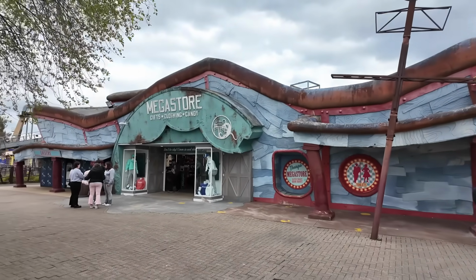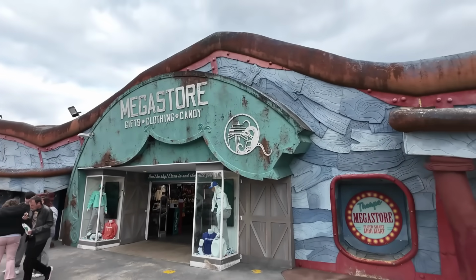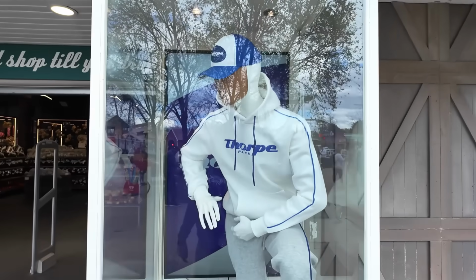So the biggest shop at Thorpe Park is the Mega Store. It's located right here in the heart of Amity. We're going to go have a look in here now and see some of the new merch. In fact, you can already see some in the little display cabinets here.